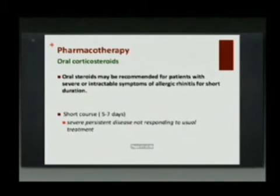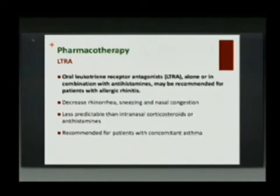Now, your leukotriene receptor antagonists or your anti-leukotrienes alone or in combination with antihistamines may be recommended for patients with allergic rhinitis. Actually, in the original ARIA protocol, this was not mentioned, but in the most recent ARIA protocol, anti-leukotrienes have now become part of the treatment regimen. They have shown to decrease rhinorrhea, sneezing, and nasal congestion. However, their effects are less predictable than intranasal corticosteroids or antihistamines. And usually they are given for patients with concomitant asthma and allergic rhinitis.